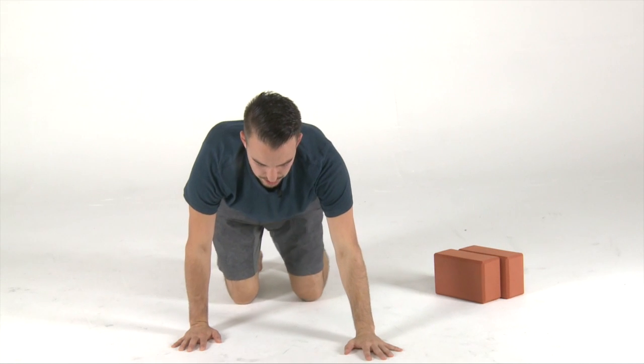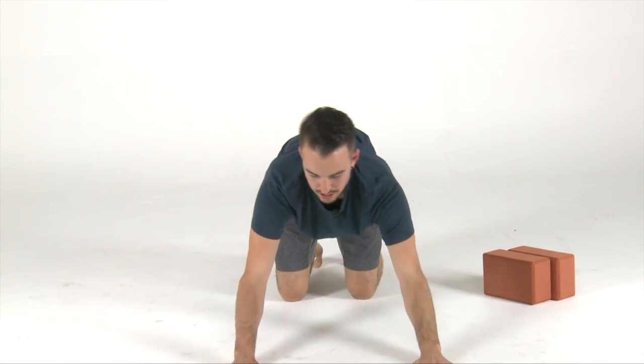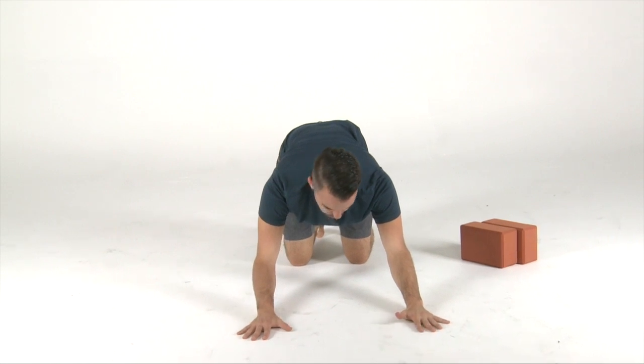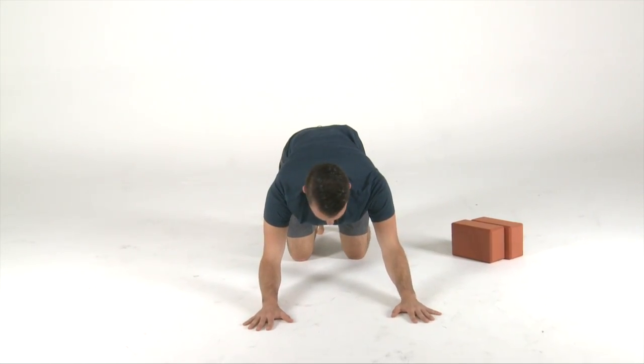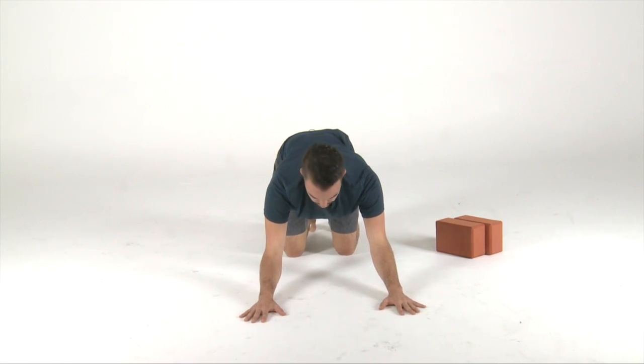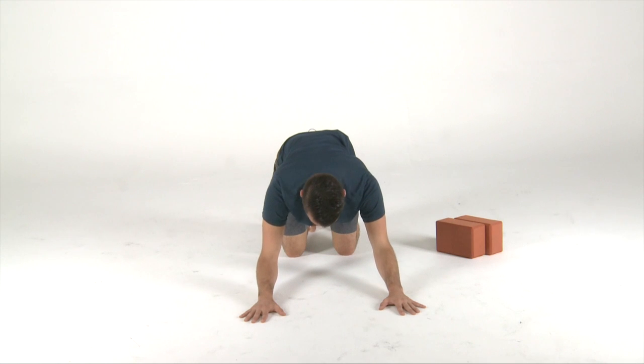Since we've been checking with the downward puppy position, you'll use that position to check all of the shoulder exercises. This is a good way to check them. Notice my elbows, I still haven't changed. My elbows are in line with my shoulders. My hands are flat. My neck is relaxed. My elbow tips and shoulder blades sink towards the floor.